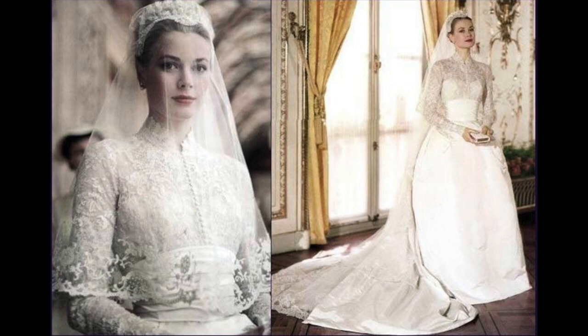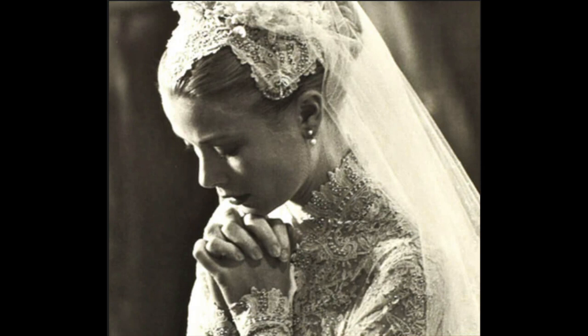Now, that included 25 yards of silk taffeta, 100 yards of silk net, and they used a 125-year-old Brussels lace. Not to mention her dress had over 800,000 sequins and 1,500 pearls and rhinestones. So Grace Kelly did not wear a royal tiara for her wedding day. Instead, she opted for a beautiful Juliet cap that held her veil in place.